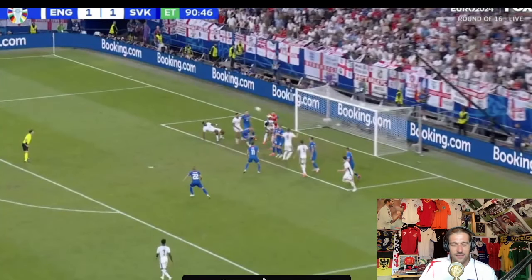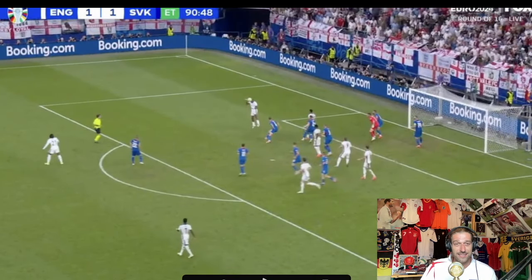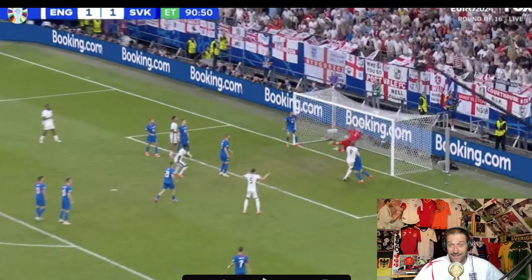Dubravka punches out. Top of the penalty area as he tries to hit the spectacular volley, smashes it into the ground, and it's Ivan Toney. He doesn't try to put it in himself. He just knows, get it right back into this danger area. And he does, and Kane is the first to follow up. He gets there, heads it in, and England win 2-1.